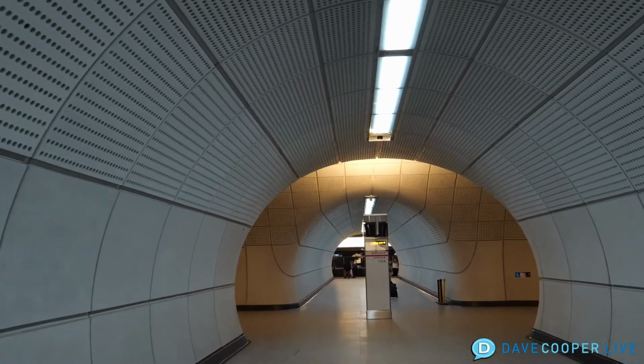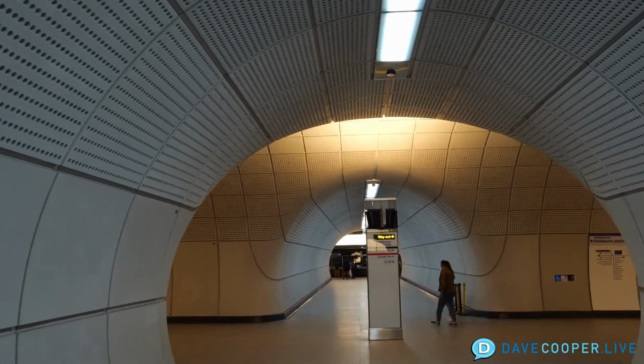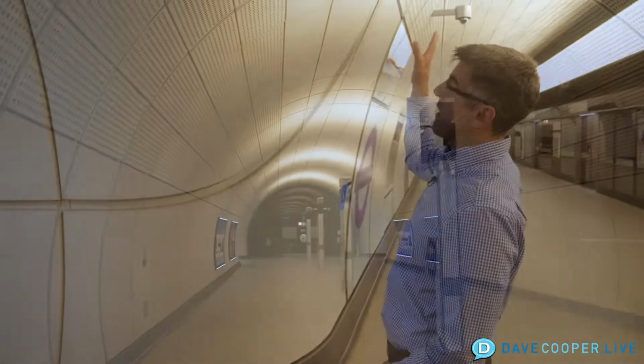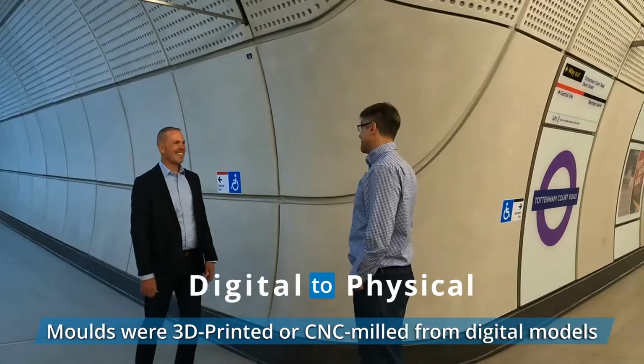So the only way really to describe it was using three-dimensional models, using that to drive all these manufacturing processes. So you can imagine, I'm not sure how we would have done it without being able to do the digital to physical workflow. Yeah, digital to physical.